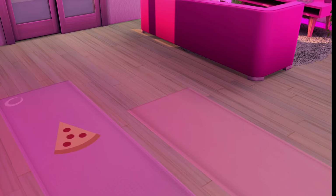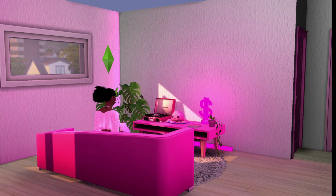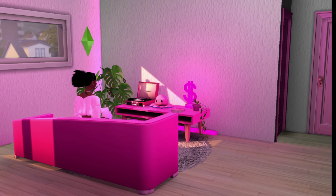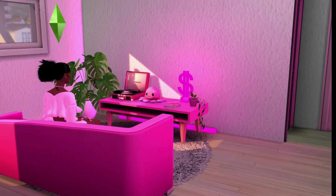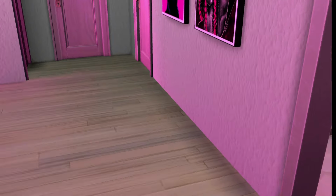She has another yoga mat, but I just accidentally put it in her inventory. She does not have a TV or anything. But she does have, you know, a record player. So she'll be in here vibing. But maybe eventually, you know, we can get her a TV. I don't know when she's going to have time to watch TV.